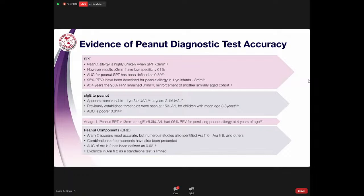Interestingly, looking again at a population cohort at age 1, a peanut skin prick test of greater than or equal to 13 millimeters, or a specific IgE of greater than or equal to 5, gave a 95% positive predictive value for persisting peanut allergy at 4 years of age. So I guess that helps somewhat with giving families an understanding of prognosis, and along with other factors, potentially how often they need to be reviewed.